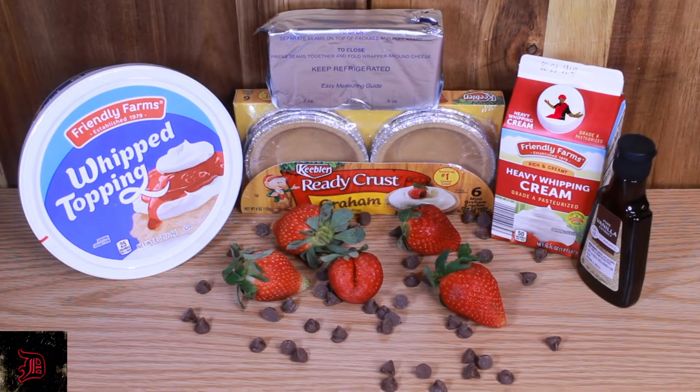Okay, for these mini cheesecakes, all you're going to need is cream cheese, whipped cream, heavy cream, vanilla extract, sugar, fresh lemon, strawberries, milk chocolate morsels, and Keebler ready graham crust. This is going to be a beautiful and easy treat to make for your Valentine. So without further ado, let's get to creating this, family.